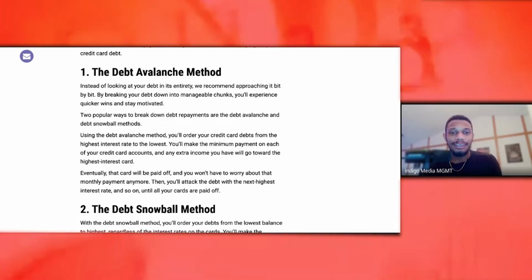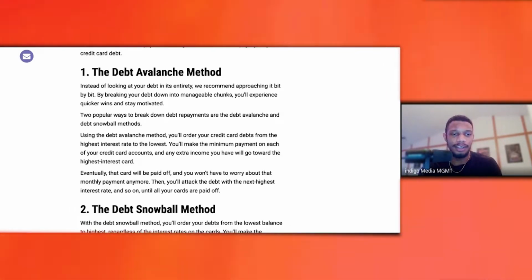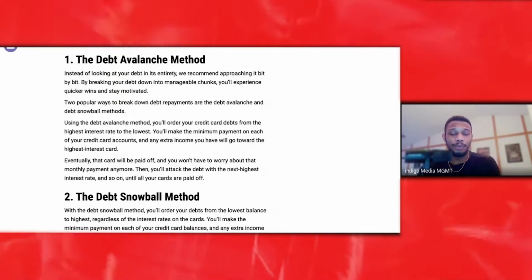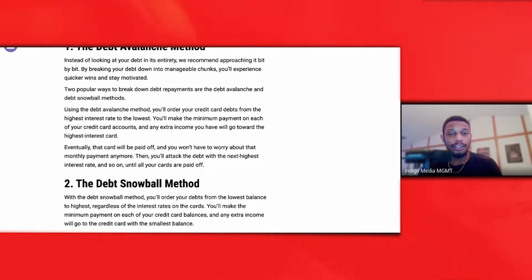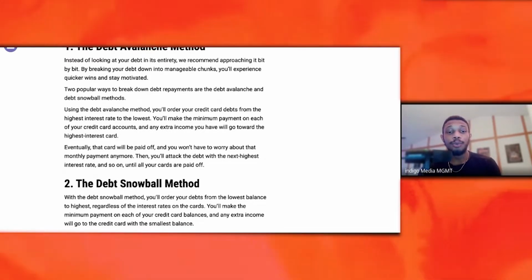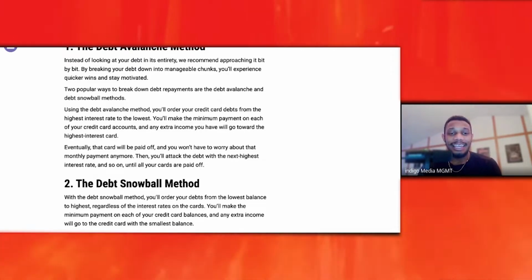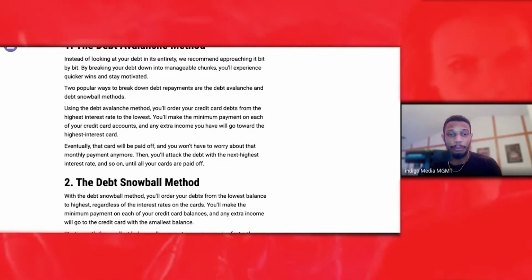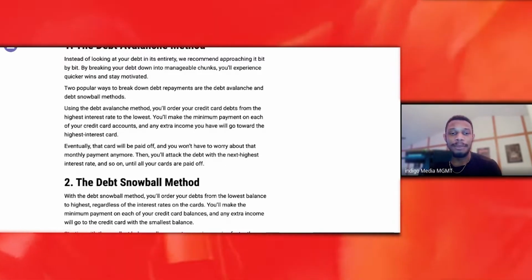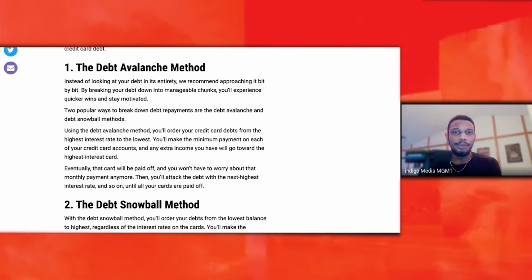Okay, so looking at your debt in its entirety, we recommend approaching it bit by bit. By breaking your debt down into manageable chunks, you'll experience quicker wins and stay motivated. Two popular ways to break down debt repayments are the debt avalanche and the debt snowball. Using the debt avalanche method, you'll order your credit card debts from the highest interest rate to the lowest. You'll make the minimum payment on each of your credit card accounts, and any extra income you have will go towards the higher interest card. Eventually, that card will be paid off and you won't have to worry about that monthly payment anymore. Okay, cool. And then from there, you'll just go to the next highest interest and you'll continue going down.